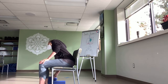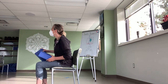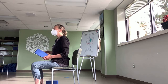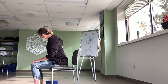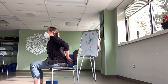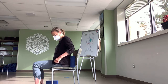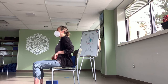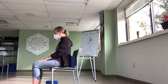So we're going to use our blocks here. A couple different techniques, now that we've loosened the neck and the shoulders a little bit, with one block to start. We're going to take that block on the short end, place it right behind your back. Slide the back right up to the block, so you feel the sacrum pressing against the block. Feet are flat on the floor.